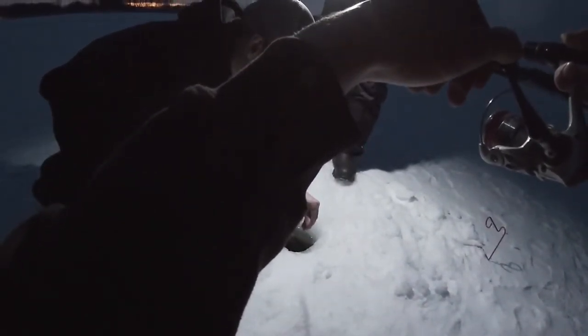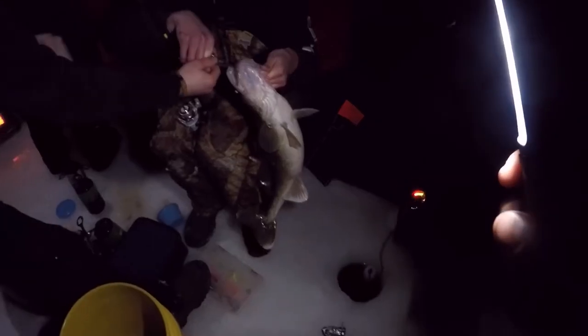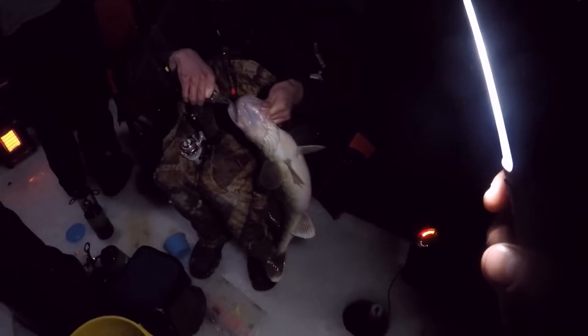It's got a lot of weight. It's nice, it's huge. Is it a walleye? Yeah. Hold on, he's stuck on the pole. Yep. Get him. Get him. Oh my god. Let's get him in the holes. No. Grab the other one, because otherwise he's going to close his mouth.